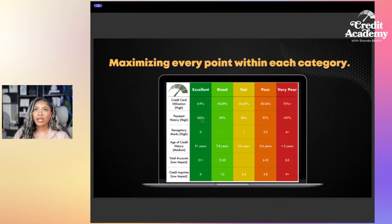So what many people don't realize is not only does the percentage of on-time payments that you have versus late payments matter, but another thing that matters, and what helps to maximize those payment history points, is the more on-time payments that you have reported to your credit profile, the more of those points you will be gaining access to. Okay. In addition to that, under 500 payments.